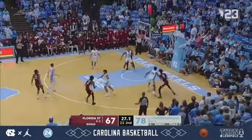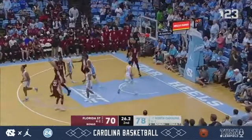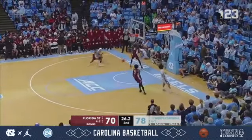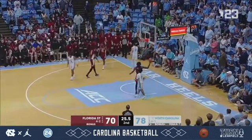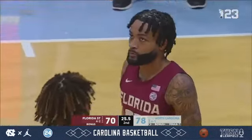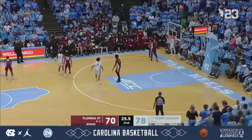Darren Green will try a step-back 3 and swish it home. Boy, he can really shoot it. That's his 4th made 3 today. Florida State has matched their season high of 12 made 3s. The inbounds is tipped, but then Green picked up the loose ball on the baseline. So with 25.5 to go, Carolina will inbound again. Up 8, 78-70 after Green's 3.